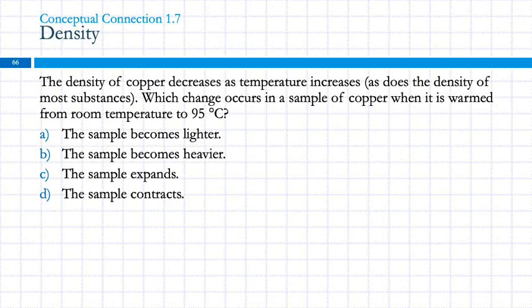Here's a conceptual question. We don't have to do a calculation here. The density of copper decreases as temperature increases. So you heat up metal. So the density of copper decreases as the temperature increases. That's because the volume changes. So when you cool something down, it shrinks, and when you warm something up, it gets larger. So if you increase the temperature, the volume gets bigger, and that causes the density to go down, right?